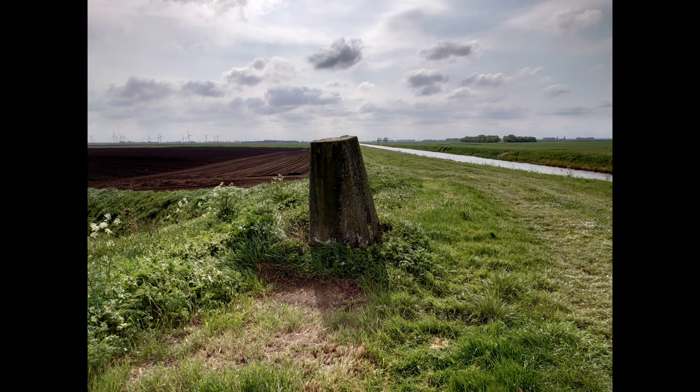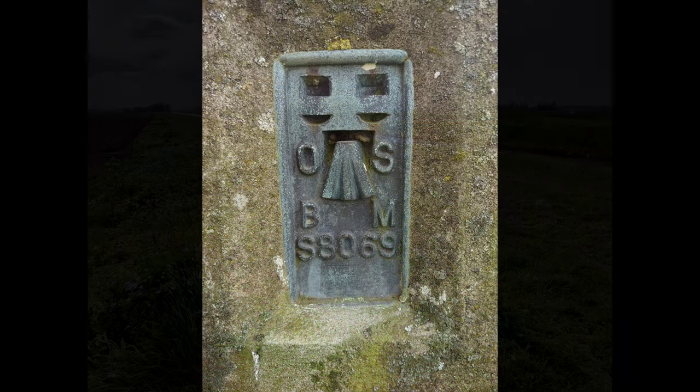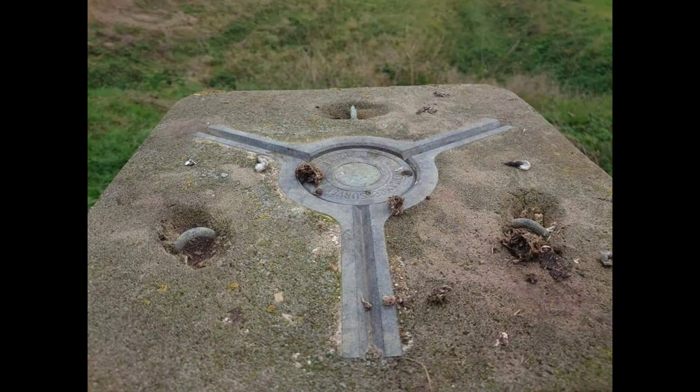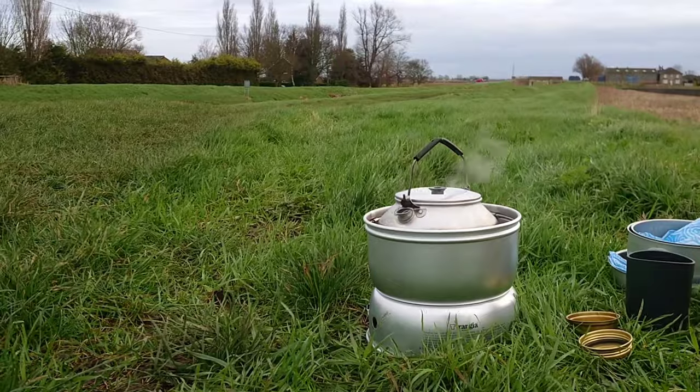The pillar, or trig point as it is often referred to, was devised by Brigadier Hotine and provided a solid base for the theodolites used by surveying teams. It's important not to underestimate just how big a task it was constructing trig points, requiring teams of people to carry heavy material to build the concrete pillars, although some were made from the stone available on location.